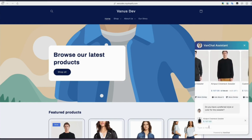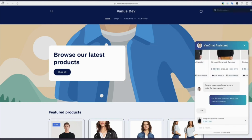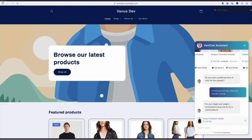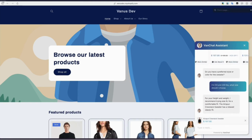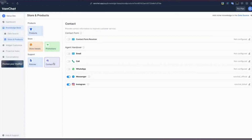If they want to know more about a product, they can ask specific questions. VanChat will fetch the correct information from the knowledge base and deliver it to the customer. Speaking of the knowledge base, VanChat has a powerful knowledge base that automatically grabs your product lists, contact info, policy, facts, and etc. from your store site, saving you time and effort.